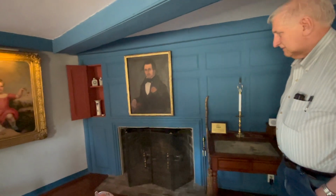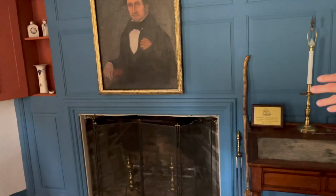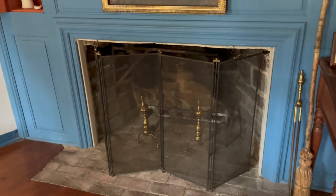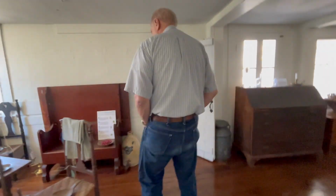Architectural people are really fascinated by this house in general. It has 4 fireplaces, and they're all at an angle to the room. Supposedly that made the room warmer because the heat would go out into the room rather than being focused down the room. So you come in here, now we're in the old part, and this is the original floor.